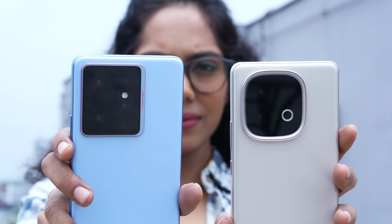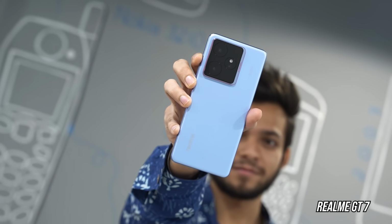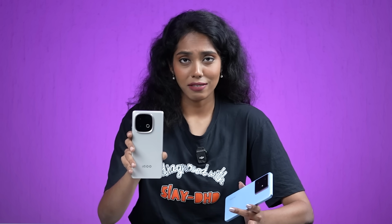So the final verdict. Well, both the Realme GT7 and the iQOO Neo 10 are solid options. The GT7 definitely feels more premium, offers a better UI experience and a stronger build with IP69. But I still pick the Neo 10. It may lose in benchmarks, but the gaming experience is the same as the GT7. They also perform the same in day-to-day stuff.